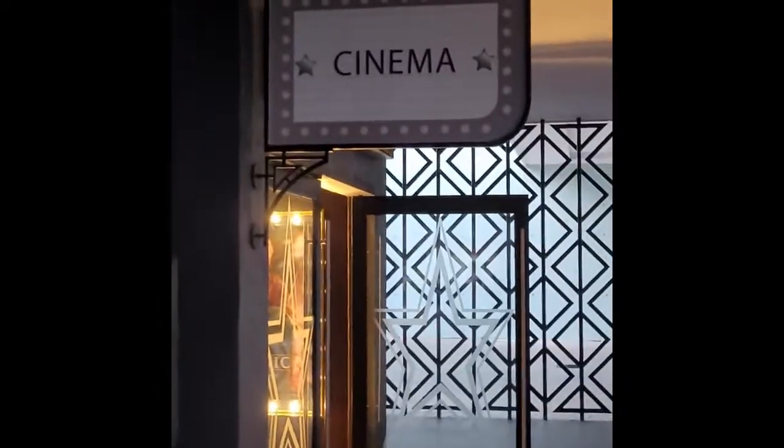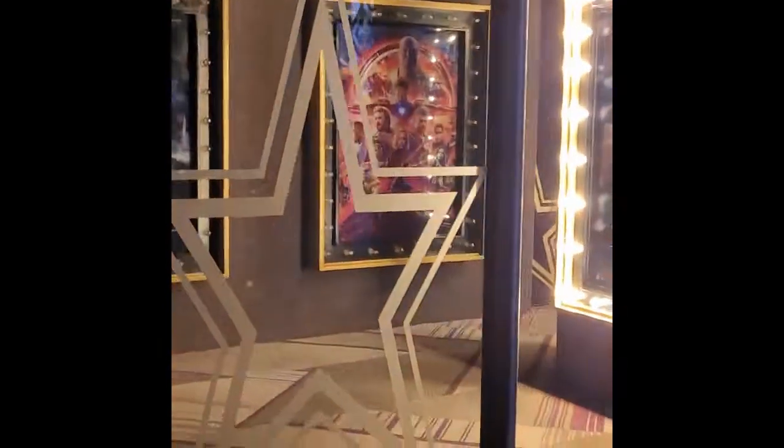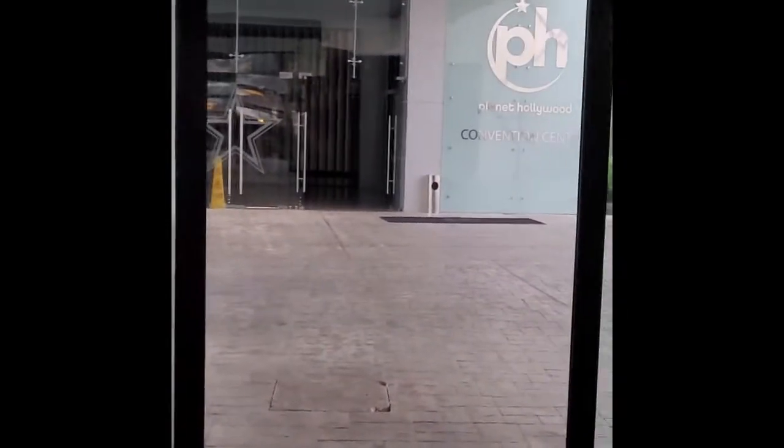And then, of course, with this being Planet Hollywood, it has to have a cinema, right? You've got to go see a movie. And they do have several different movies playing throughout the day for you to enjoy. Right through those doors is a convention center.